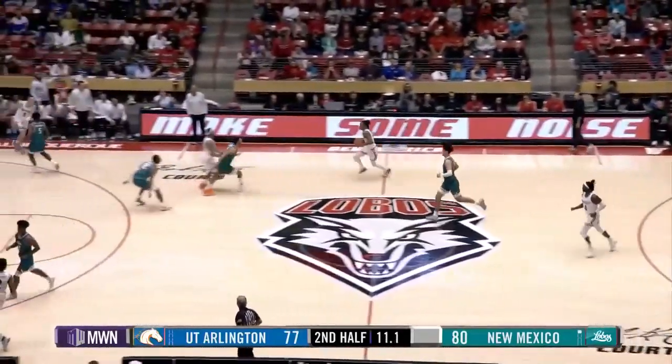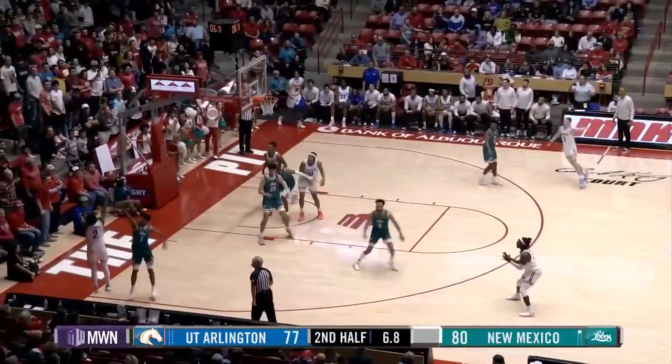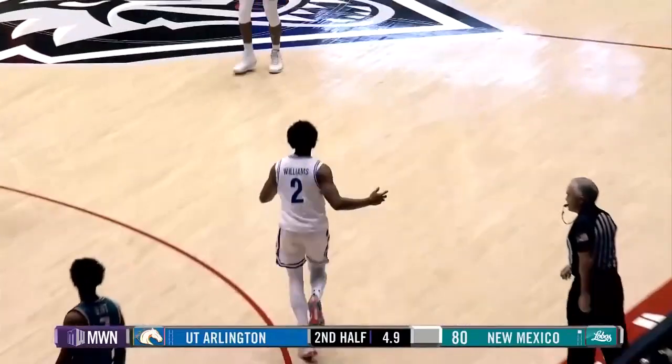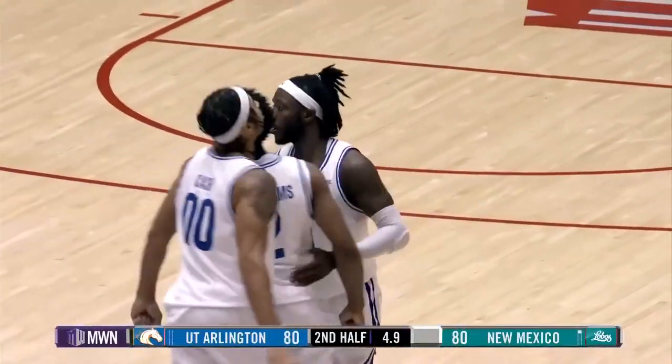Inbounded to Gordon, just as you pointed out. Here he goes. Comes off the ball screen. Down the rail on Mushila. Kicks to the corner. Contested three on the way. Ties the game. Ties the game. Williams knocks it down. 4.9 seconds remaining. Get another shot at it.